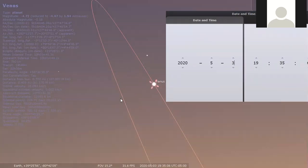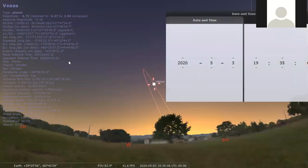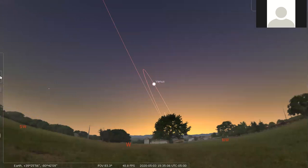Okay, so I'll move back to the horizon a little bit, and I'm going to adjust some settings at the same time.